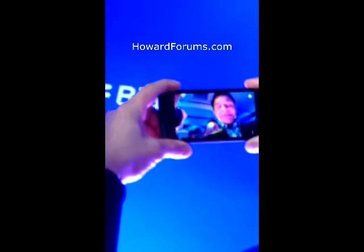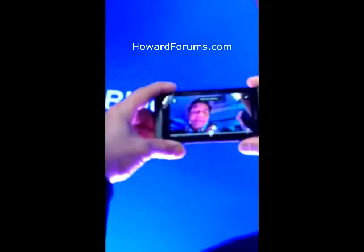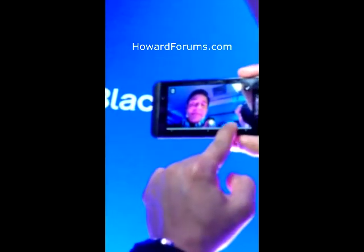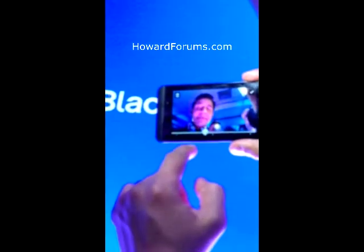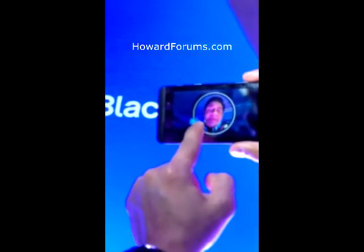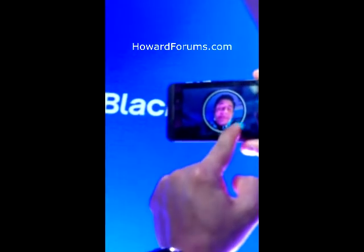With time shift, we actually allow you to move forward and reverse in time through the entire photo. We detect faces, allowing you to move forward and reverse in time on the overall face.